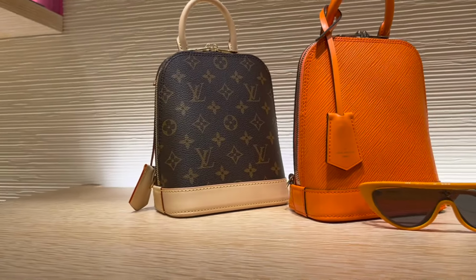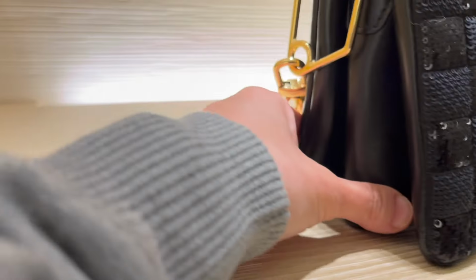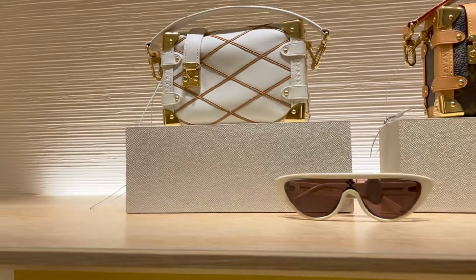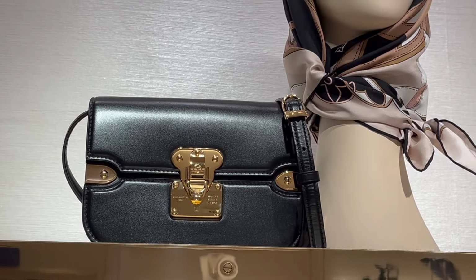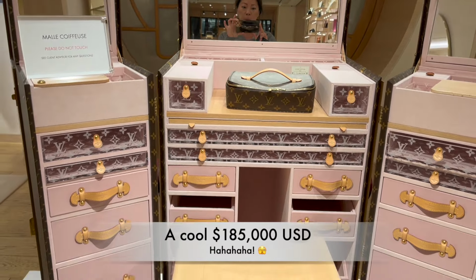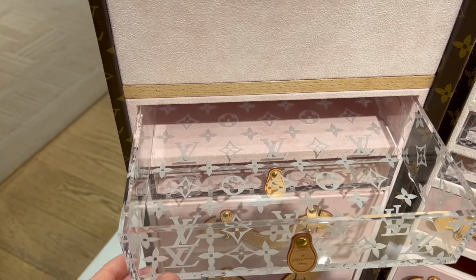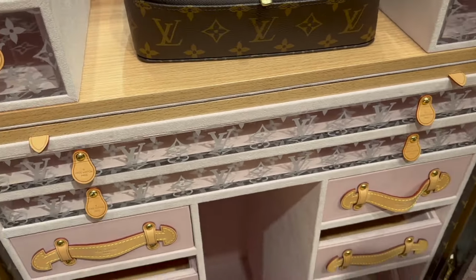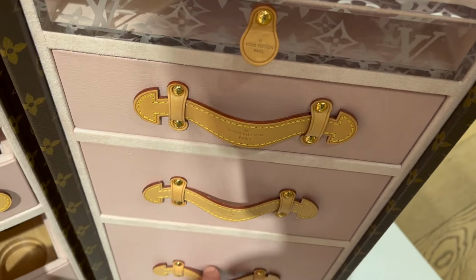These are the tall Alma bags. What do you think about those? This huge vanity trunk thingamajiggy is a cool $185,000. It is so crazy. I think Jeffree Star has something like this, or something for his shoes or something like that, but customized.